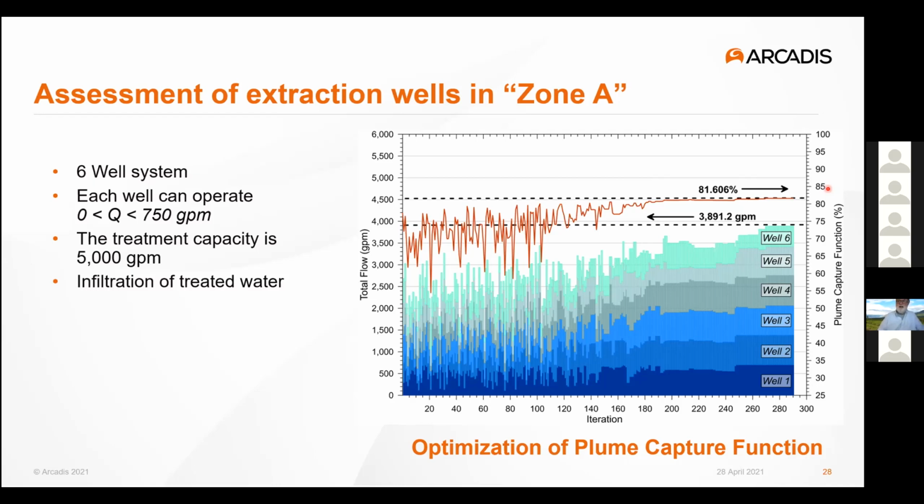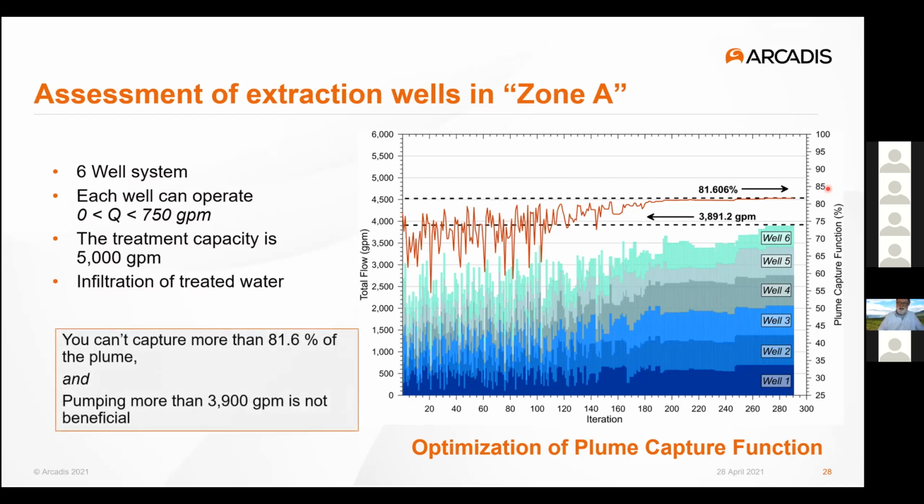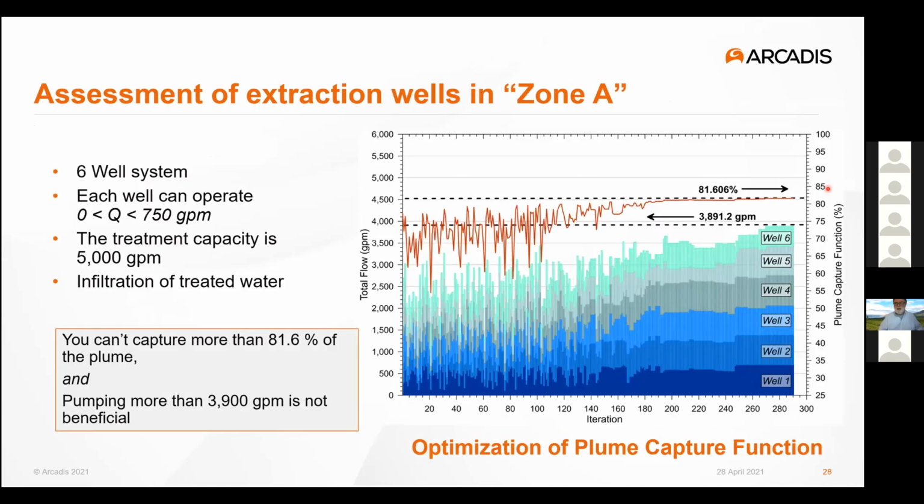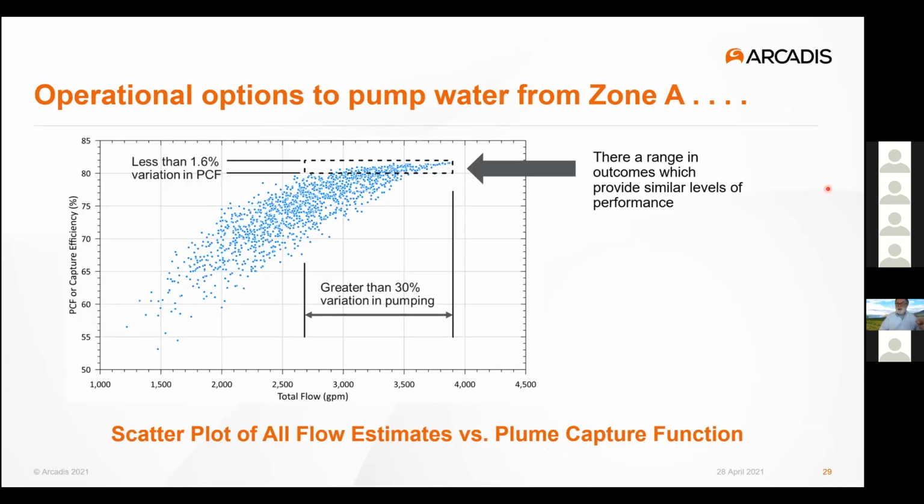But one of the more interesting things in the whole approach is when you look at it from the perspective of decomposing this, and there's so much rich information from these objective methods. This is a scatter plot, which is how we like to look at these as well, with flow across the bottom and the plume capture efficiency on the left, of all the different realizations. There may have been only 285 or 290 iterations, but there are actually a couple of thousand guesses along the way, and they're represented by each of these dots.